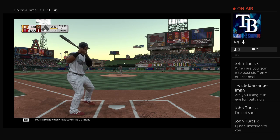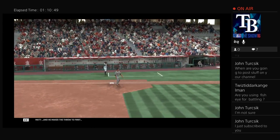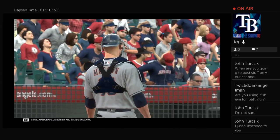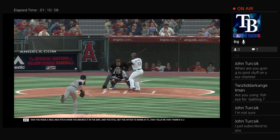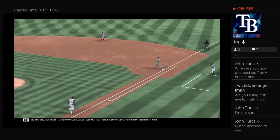Into the windup. Here comes the 0-2 pitch. Swing and a miss at 1 in the dirt. And he makes the throw to first. Maldonado is retired, and there's 1 away. Well, you know you made a real nice pitch when you bounce it in the dirt, and you still get the hitter to swing at it. That tells me that there's a lot of deception in that pitch right now.